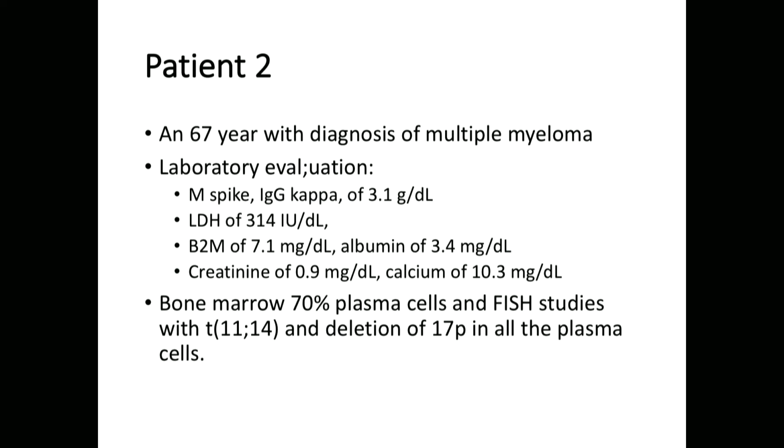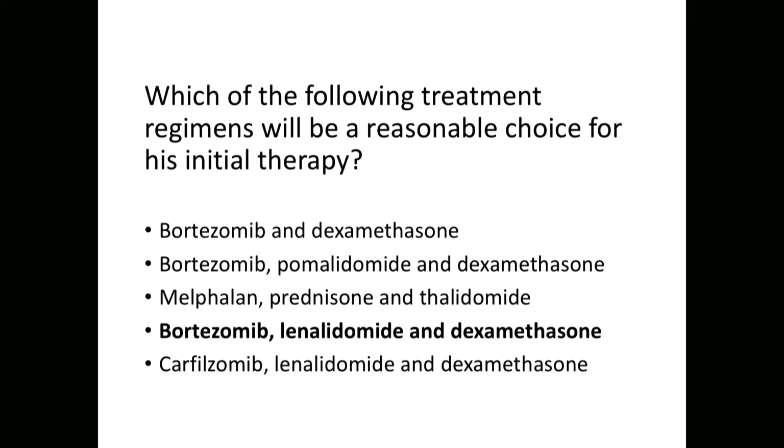So let's take a look at another patient here. A 67-year-old with a diagnosis of myeloma has an M-spike IgG kappa of 3.1 gram per deciliter, and LDH elevated at 314, beta-2 microglobulin of 7.1, albumin of 3.4, normal creatinine, slightly elevated calcium. And you do the bone marrow biopsy: 70% plasma cells with the 11;14 translocation and deletion 17p. So which of the following treatment regimens will be a reasonable choice for this initial therapy?